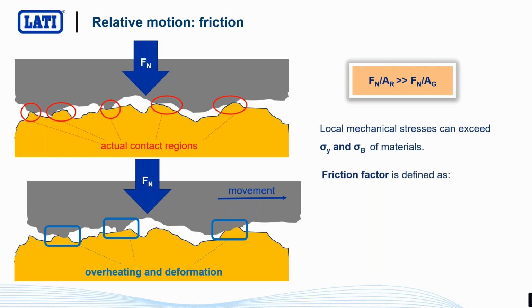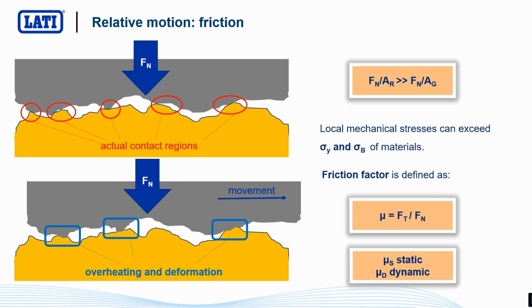So I can define friction and friction factor as the ratio between the resistance to movement and the applied load, or the weight of the part itself. So friction is describing how much the system is resisting movement. I can define a static friction factor if we are talking about how much it resists starting to move, or a dynamic friction factor, depending on how much it will resist keeping moving.